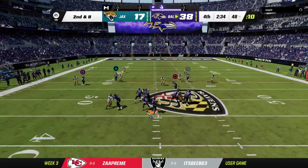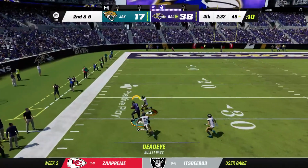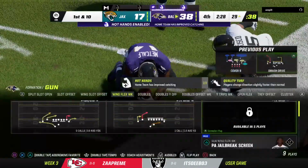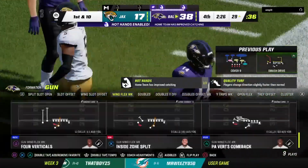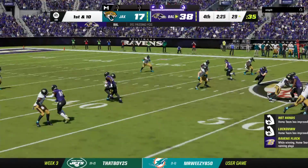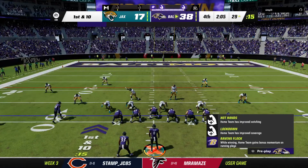From just shy of midfield, Jackson. Catch is made by Metcalf. And he's going to have another first down as the tackle's made at the Jaguars' 29-yard line. 19 yards to pick up there. Move the chains.